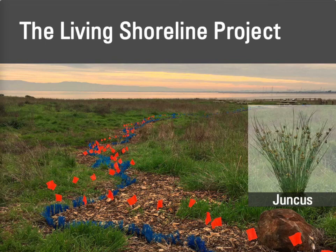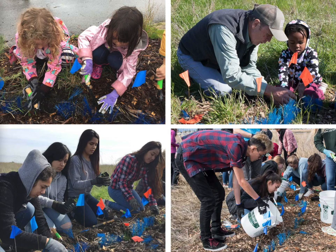The idea of a permanent installation stuck with me, and I thought it would be really cool to replace the survey whiskers with native plants, but I had no idea what would be appropriate. So I partnered with a local restoration nonprofit, and they suggested using a California native plant called juncus. And together we created a new project which we call the Living Shoreline Project.